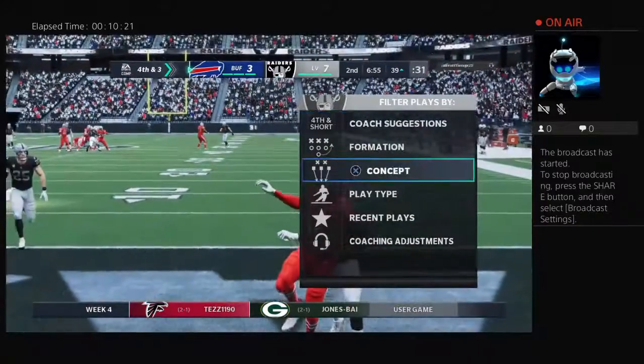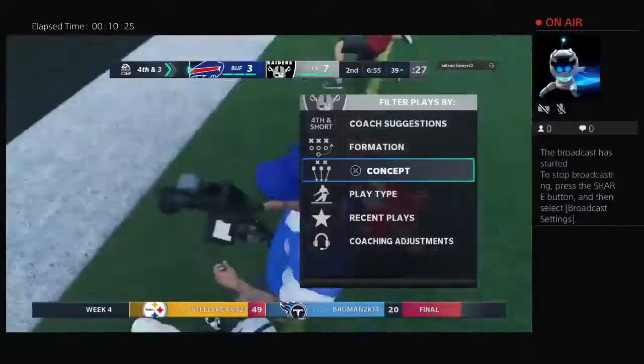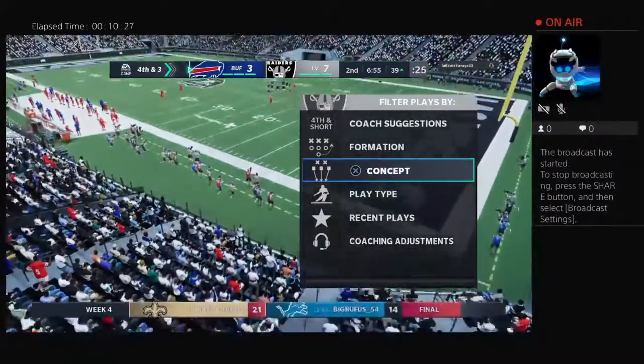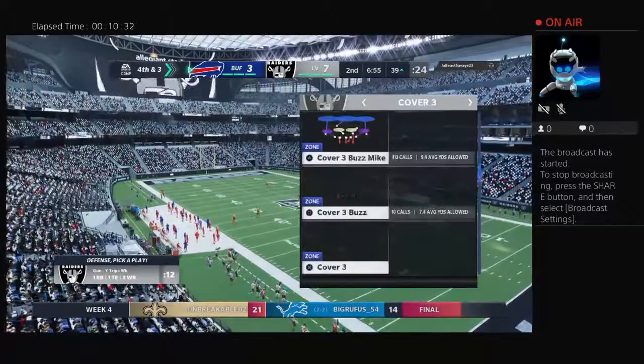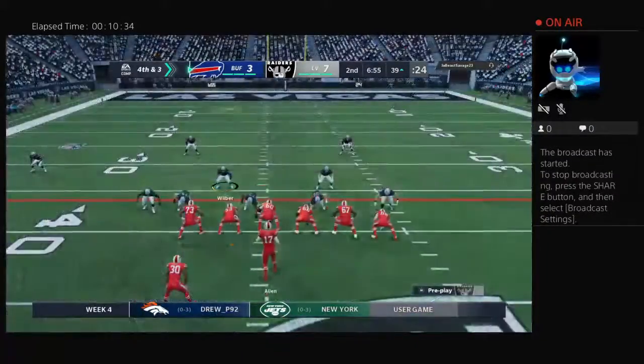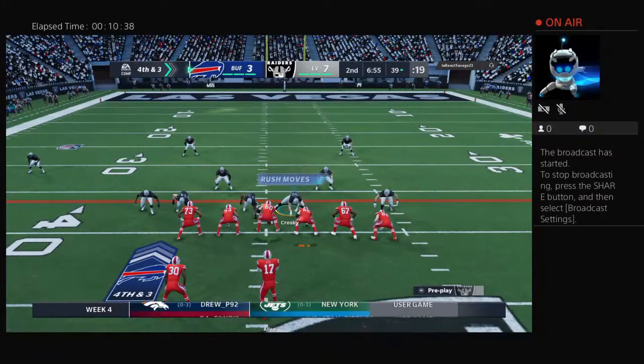From a defensive perspective, they had exactly what you want anytime they want to throw the football. There was pressure on the quarterback. They were getting after him, and they tightened down on the receivers and forced the incompletion. Feeling like they're not quite in field goal range yet. They're going to go for it on 4th.